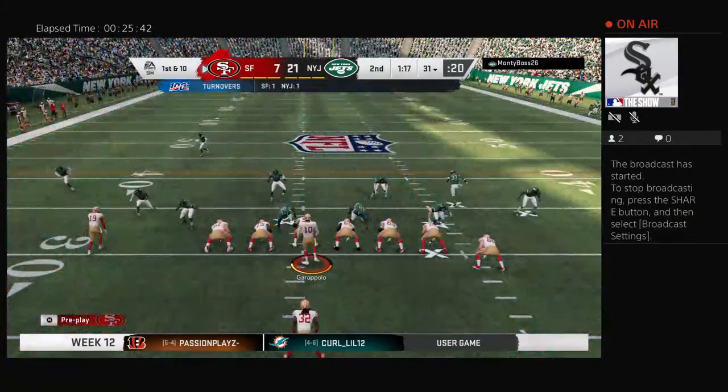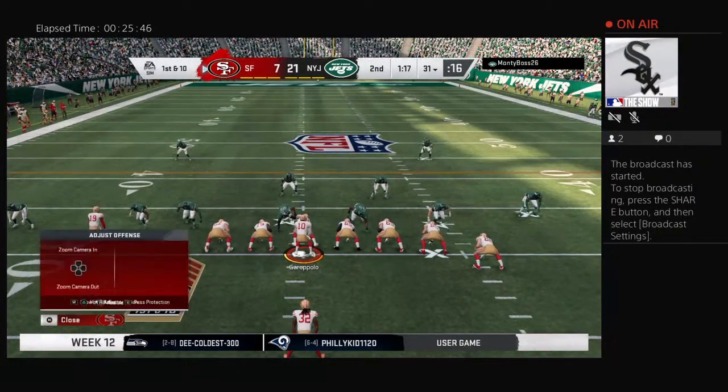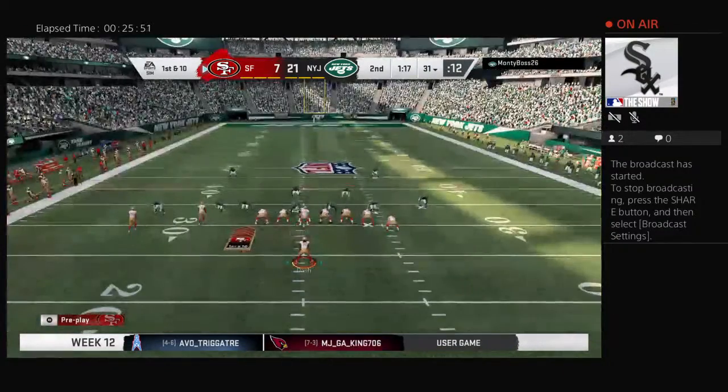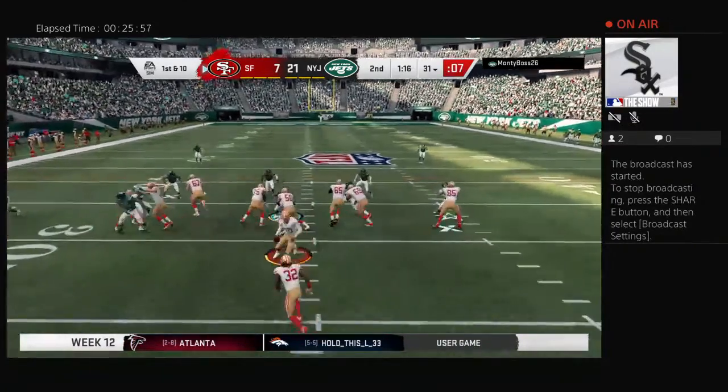Here we go. 49er offense set to get this drive underway. And a first half that really has not been kind to them. A late opportunity here to maybe make some inroads on this deficit before half. And this drive's going to go a long way towards telling us whether they actually have a chance to come all the way back in this game or not.